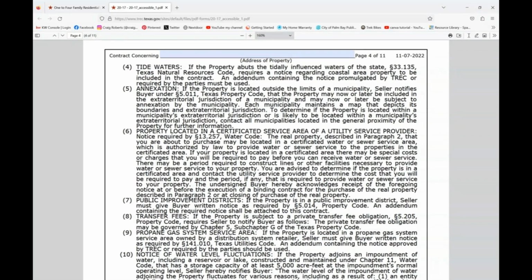Section 6, property located in a certificated service area of utility service providers. This is covering all your HOAs and MUDs and PIDs as well. Another disclosure, another paragraph on those sections as well.